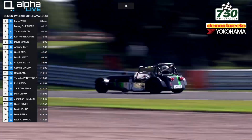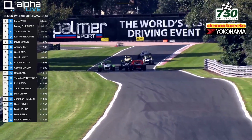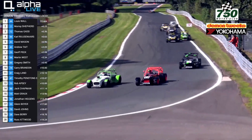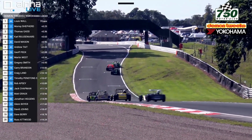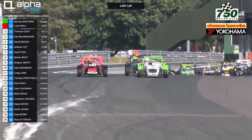Now they're turning at Druids Corner, heading along the straight towards Lodge Corner. It is still Murray Shepherd that is leading the way, but Louis Wall alongside him here as they head along the straight. Can Louis Wall go around the outside into Lodge? Murray Shepherd a little bit unsettled under braking there, I thought, but no, they follow one another through and up through Deer Leap. They will get the last lap board this time, Josh. Absolutely, so this is sort of a recce for what might happen next time round.